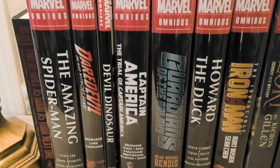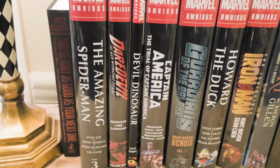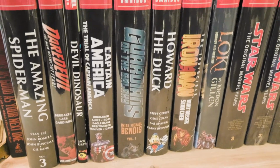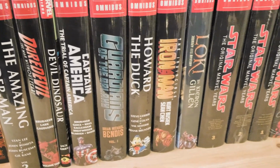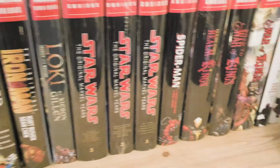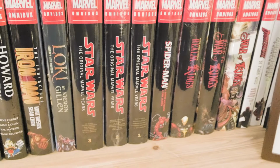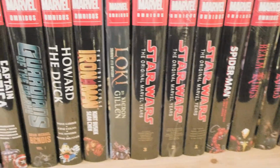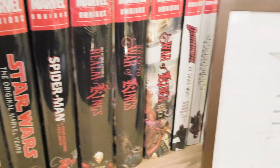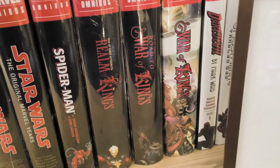So first we got Amazing Spider-Man Volume 3. A lot of these I still haven't read. A lot of these I ended up picking up from the Marvel clearance sale. Haven't read these, but they're on my list. I know they're not super great, but I do really want to get into them. This Loki is super on my list of things to get as well. Then the Realm of Kings and War of Kings saga right here.